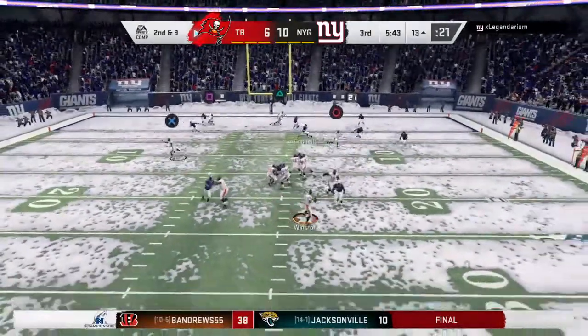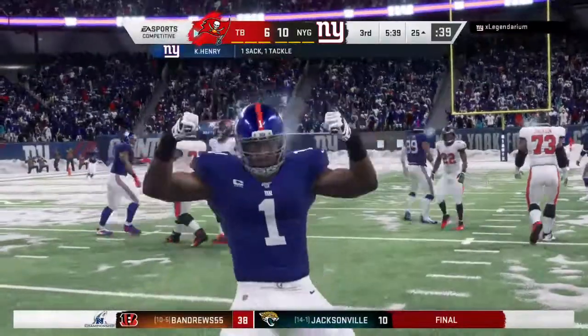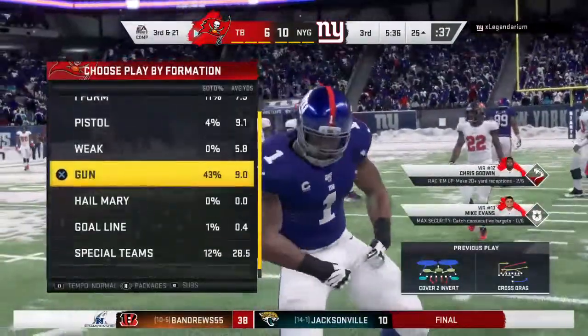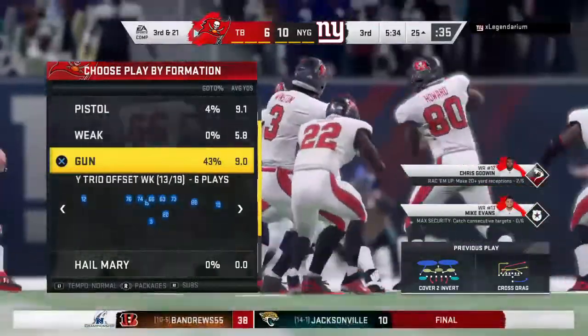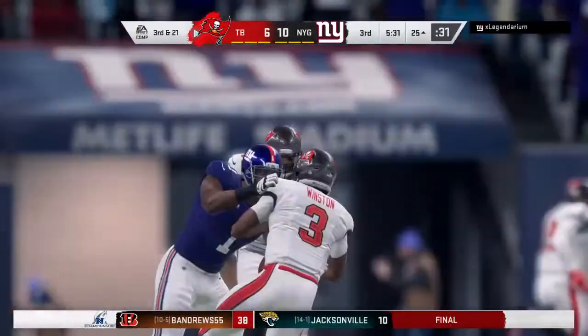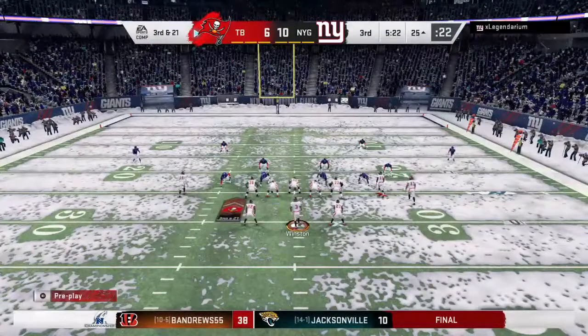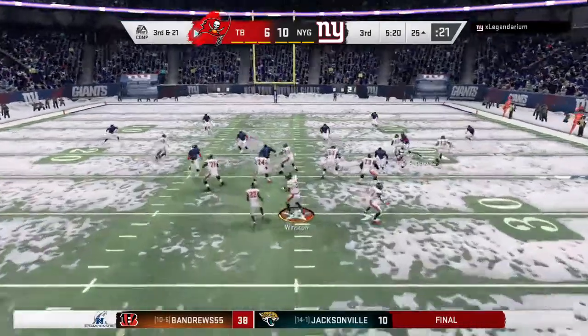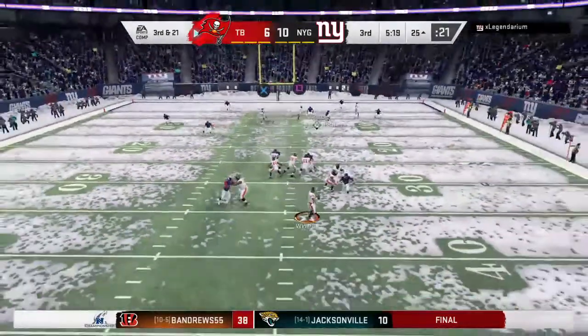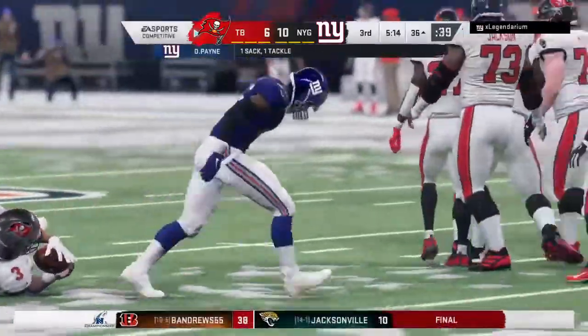On 2nd and 9, Winston. Nowhere to escape, and he goes down. It doesn't take much to ruin a good drive, and nothing quite like a big loss on a sack. Now they're looking at a 3rd and long, and suddenly the momentum shifted to the other side of the football. And old Mo is a very, very fickle man. Winston needing a big play after the sack as he leads the Bucs up on 3rd and long. And the pressure gets to him again.